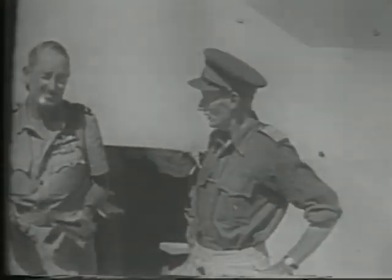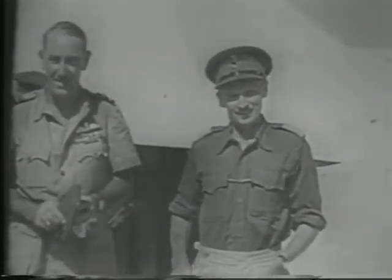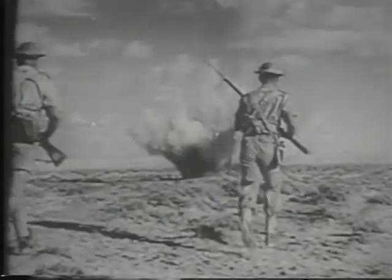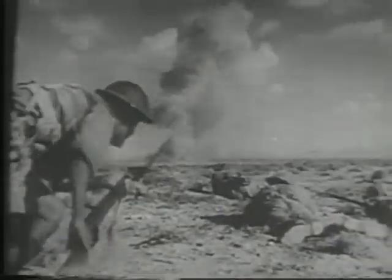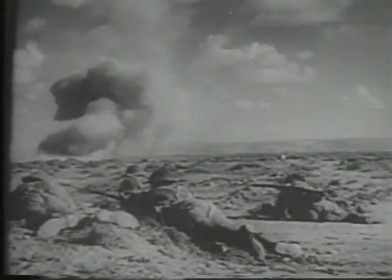The big push to destroy the fascist army in North Africa was on, and the B-25 had its role to play. While Montgomery's foot soldiers attacked the German and Italian armies on the ground, the Air Corps, now operating from hardened strips, was unleashed against the Desert Fox and his army. The Air Corps went to work on the African Corps.